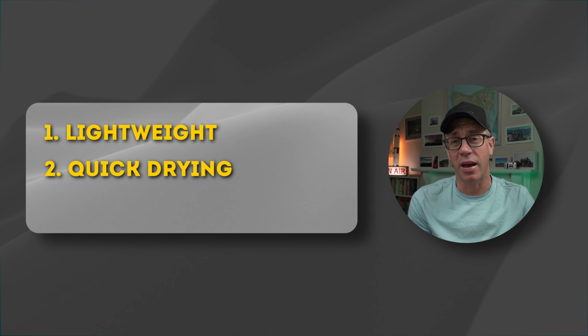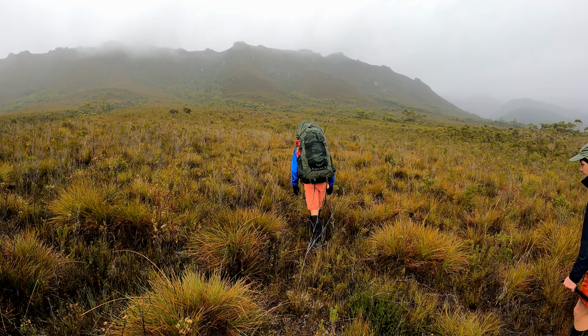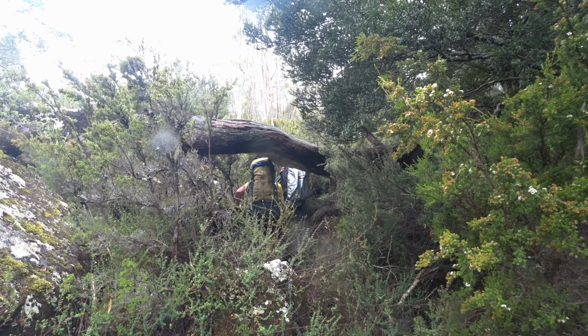So here are some common examples of materials used in a lot of hiking gear today. First up, you've got synthetic fabrics like polyester and nylon. These are lightweight, they are quick drying and have great moisture wicking capabilities. Moisture wicking, what's that you say? It's where they draw the water away from the skin to the outer edge of the fabric, is the most basic sort of explanation. These are also quite durable materials, making them perfect for rugged terrain.